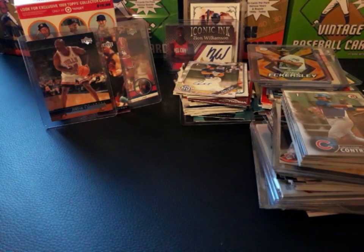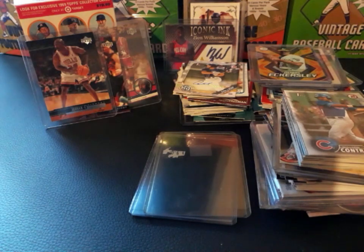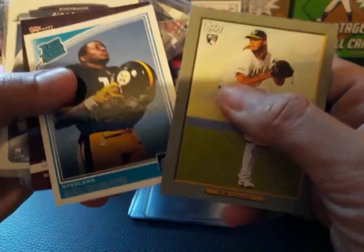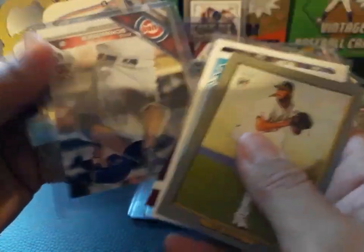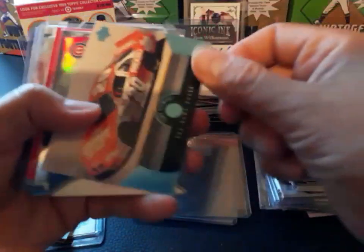Let's see here. Last stack. Okay, well, there's a handful of empty top loaders, and that's the end of the box. We're just going to get that out of the way. And the last stack of this $20 Facebook Marketplace shoebox. Ooh, Puig Rookie, that's nice. James Washington. And Alonzo. Puig Rookie, okay. Schwarber Rookie card, that's nice. Vladimir Guerrero Sr. You know what? We're just going to take a second and organize these things a little bit. Here we are. Stewart.